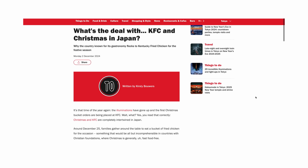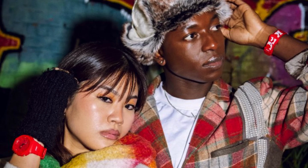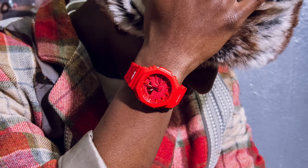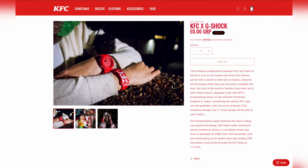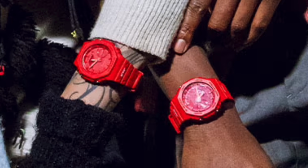Since the 1970s, KFC has been a festive staple in Japan, thanks to its famous Kentucky is Christmas campaign. And to honour this quirky tradition, G-Shock have reimagined their iconic red GA2100, complete with distinctive KFC branding. And guess what? They were free. But there was a catch. Only 11 of these watches existed, which was in fact a nod to KFC's secret 11 herbs and spices.